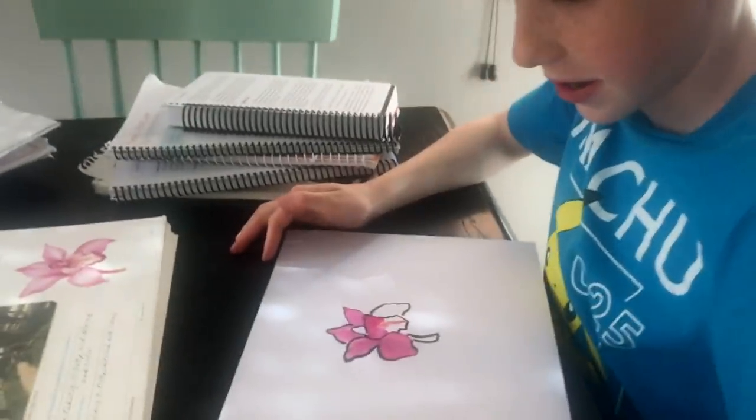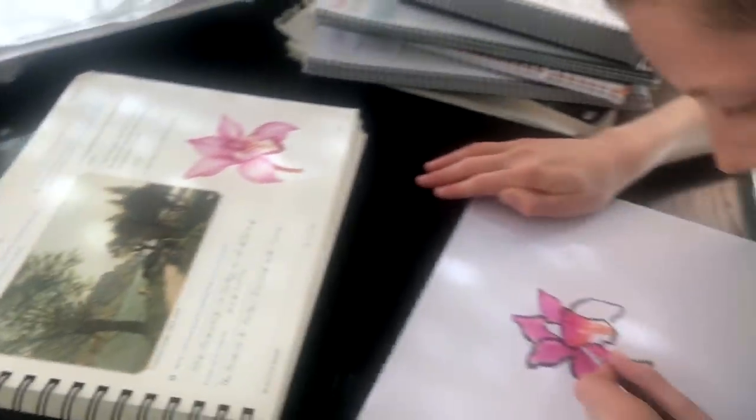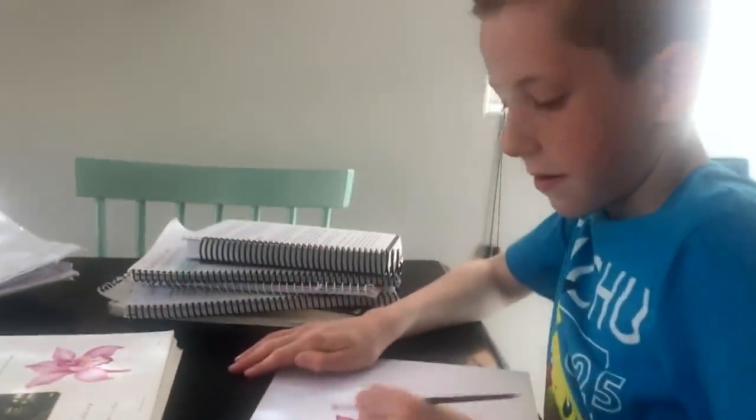Looking really good, bud. Thanks. So he's working on the art portion of his language arts, which is watercoloring that flower using darker colors and lighter colors. So how do you make the colors lighter? By adding more water.